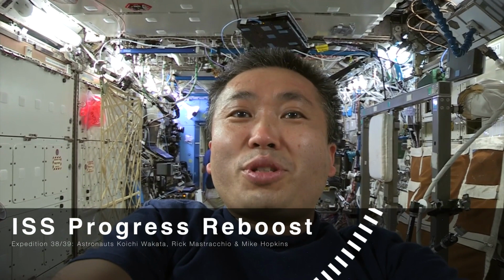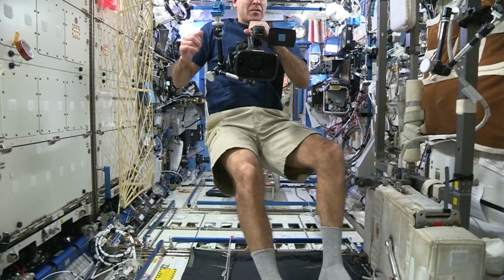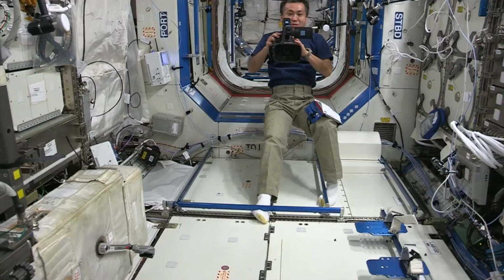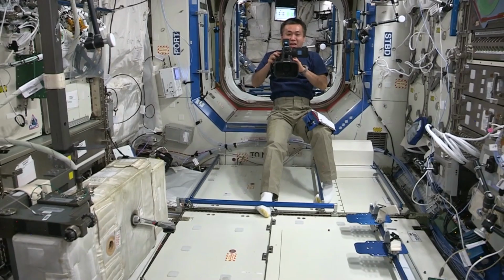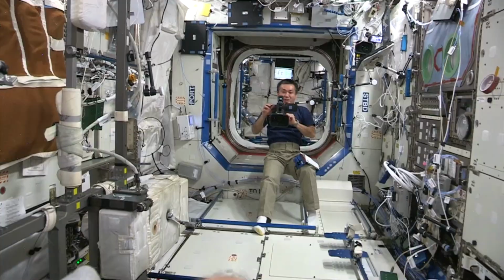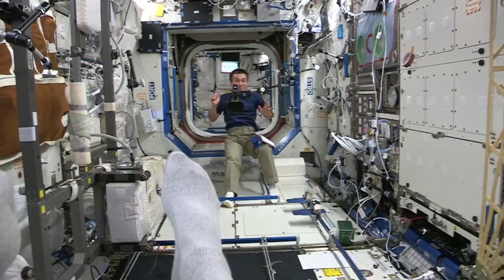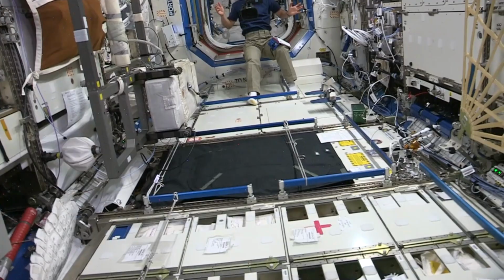Progress cargo ship thrusters are boosting the space station. Feel my speed picking up. Okay, this time I'm gonna just let go of the camera and see how the camera moves. I can really feel it. The velocity. Yeah, it moves. You release the camera. Now it's all moving. Cruising control. I'm not pushing. This is the acceleration from the thrusters of the Progress vehicle during the reboot.